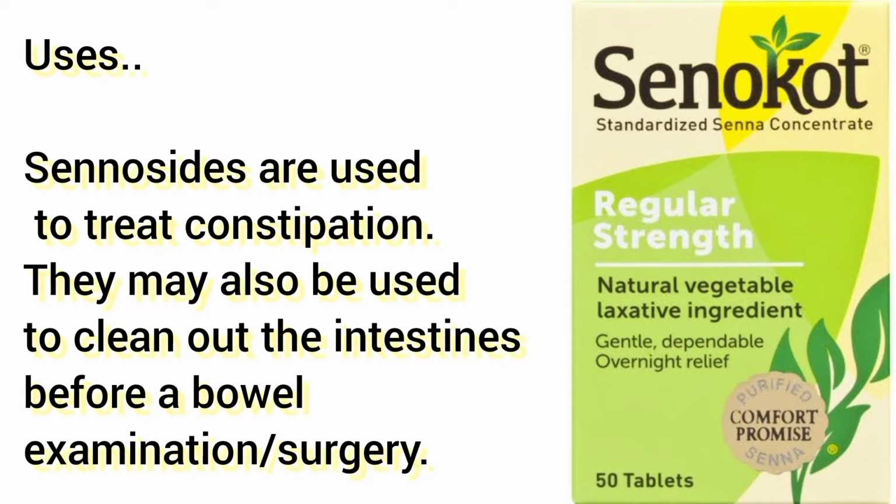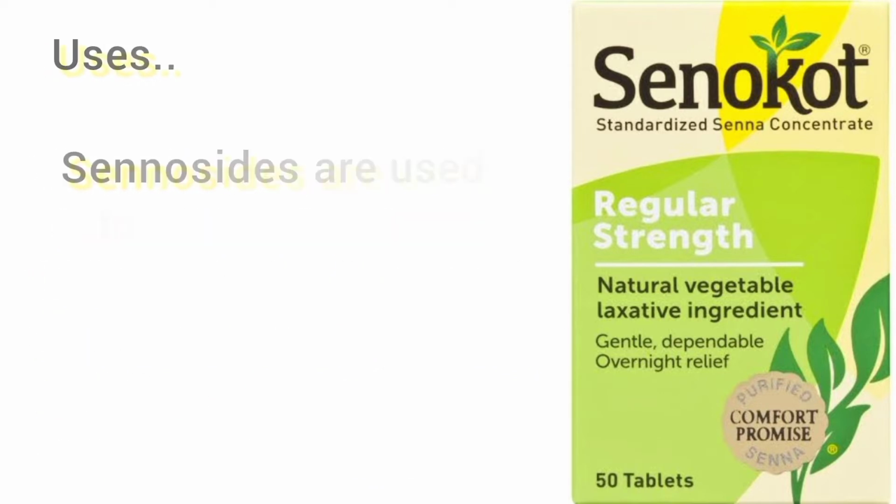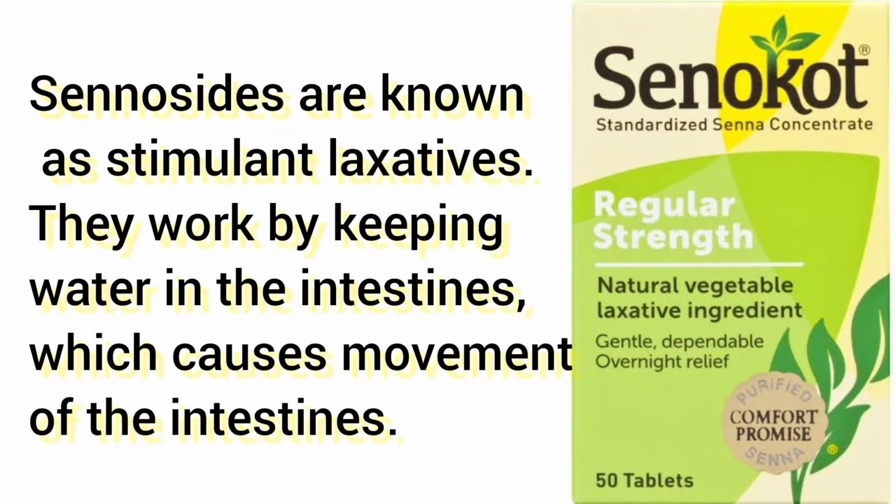Uses. Sennosides are used to treat constipation. They may also be used to clean out the intestines before a bowel examination/surgery. Sennosides are known as stimulant laxatives. They work by keeping water in the intestines, which causes movement of the intestines.